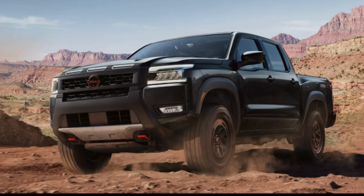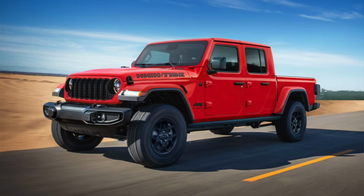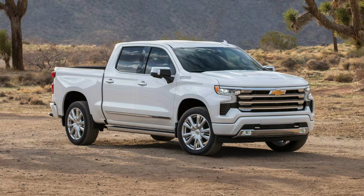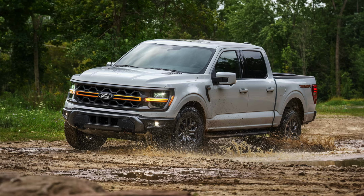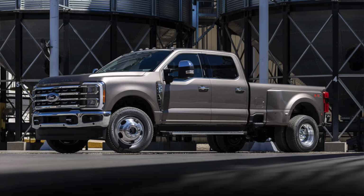Mid-size pickup truck, here are the top 3. Nissan Frontier comes in second. Tied for first place is the Hyundai Santa Cruz and the Jeep Gladiator. Large light-duty pickups. Second place, the Toyota Tundra. Number 1, Chevrolet Silverado and the Ford F-150 are tied. And large heavy-duty pickup trucks. Number 2 is the Chevy Silverado HD, and number 1, the Ford Super Duty.